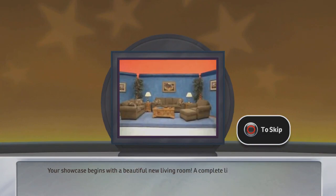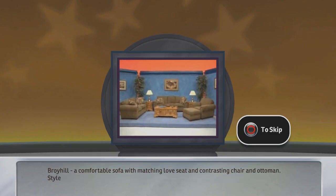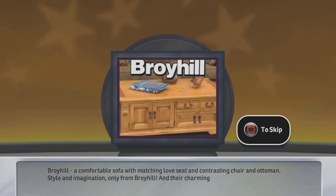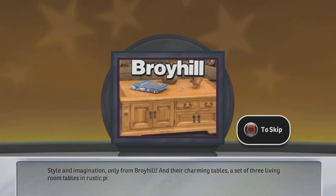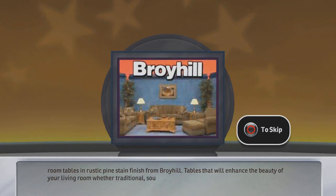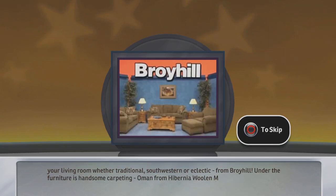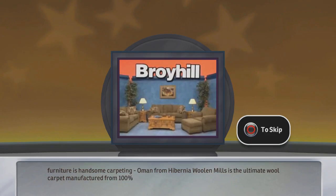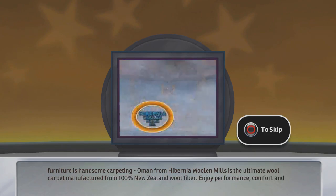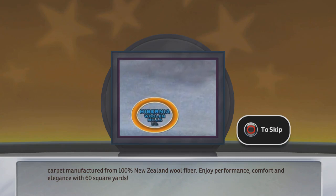Your showcase begins with a beautiful new living room. A complete living room from Broyhill. A comfortable sofa with matching love seat and contrasting chair and ottoman. Style and imagination only from Broyhill. And their charming tables. A set of three living room tables in rustic pine stain finish from Broyhill. Tables that will enhance the beauty of your living room, whether traditional, southwestern, or eclectic. Under the furniture is handsome carpeting. Oman from Hibernia Woolen Mills is the ultimate wool carpet manufactured from 100% New Zealand wool fiber. Enjoy performance, comfort, and elegance with 60 square yards.